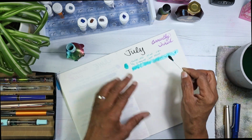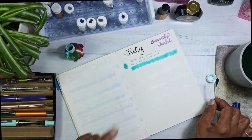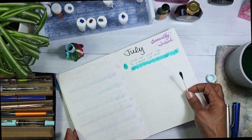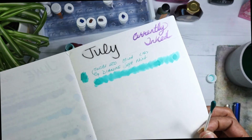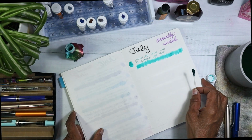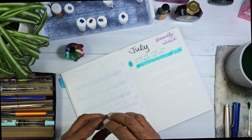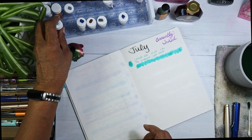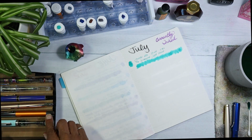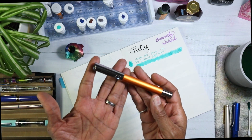Alrighty. I love that. Okay, so that is the Diamine Soft Mint. Let's get a close-up of that. I just love how the operative word on that one is soft. It's very soft.